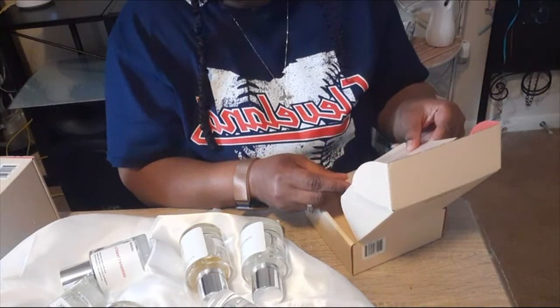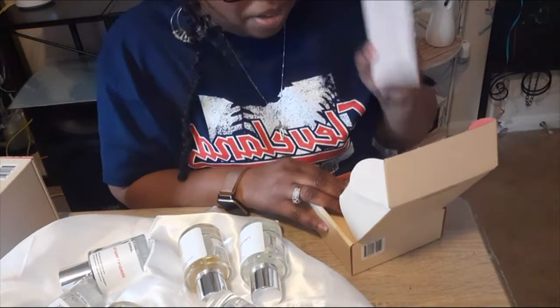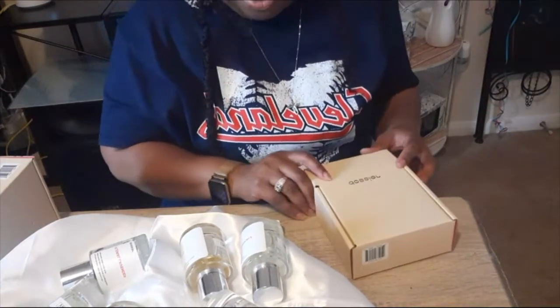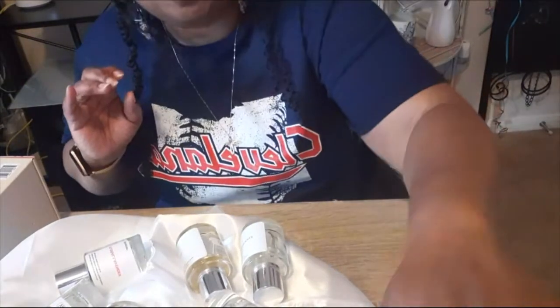All right, the next one is the Floral Vanilla. And this is inspired by... oh, this is Black Opium again. Okay, I'm sorry. That's okay, I'm gonna keep this one because I love Black Opium, I do. That's all right, boo. That one's good.